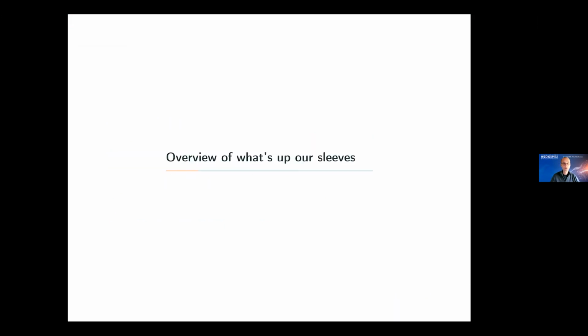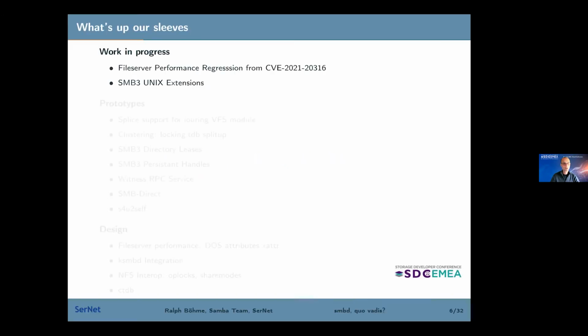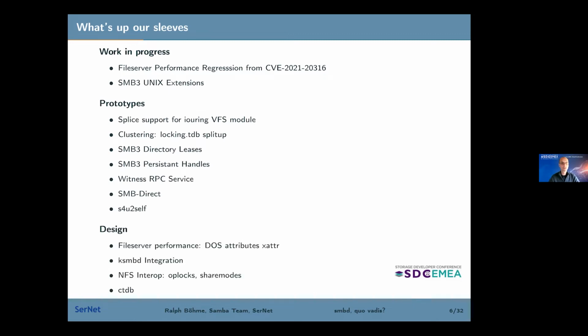So moving on, now we're going to see the big list that I've prepared here of all the precious features that we have been working on, that we have prototypes for, and that we're still designing. So let's start with the work in progress stuff.